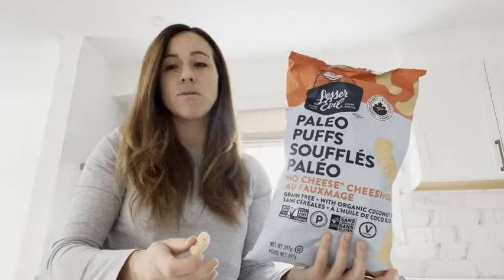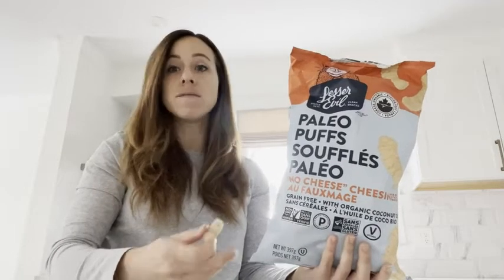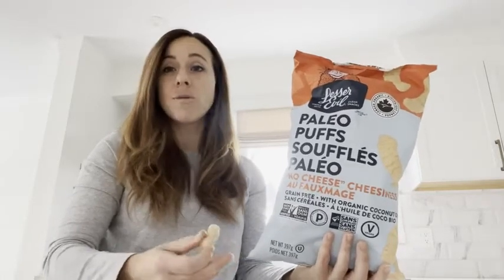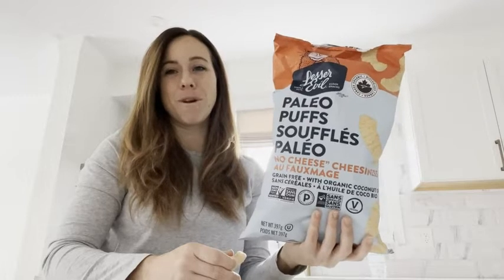It's a great snack. I love sending them to school with my kids. I love snacking on them at night, and they're kind of like one of those guilt-free snacks that I don't feel bad about eating. So if you are vegan, non-vegan, gluten intolerant, or not, I definitely recommend these. But that's just my point of view.